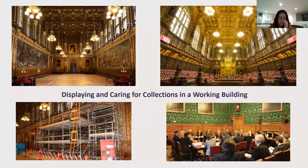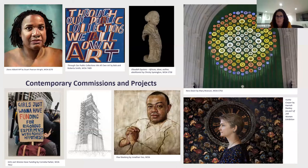I've got another slide that we can look to here. And I thought I could just pluck some of these out to discuss. There has been for many years, and I would say certainly for the last 20, but perhaps more since the Good Parliament report in 2016, a real active strategic desire to develop the collection in a way that represents women and other underrepresented groups.